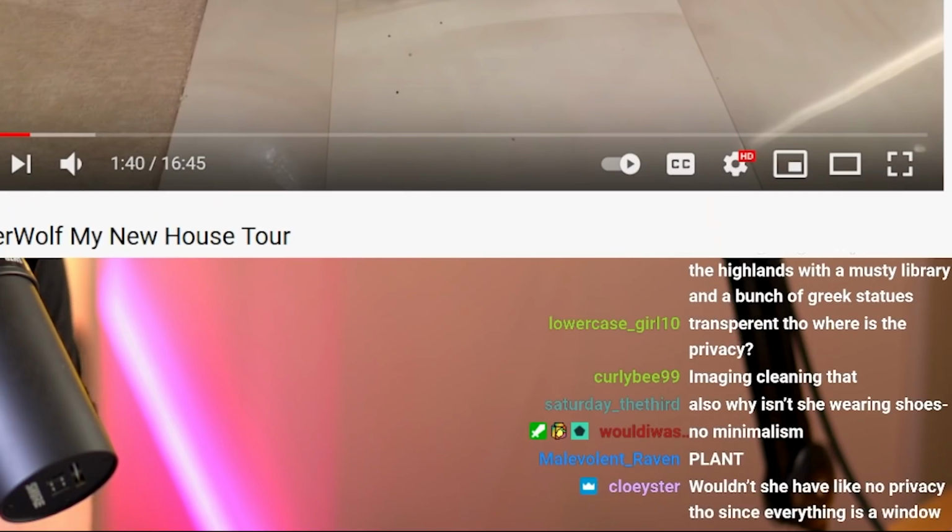Transparent though, where is the privacy? Dude, you know her driveway is probably like a mile long. Like she'd have privacy hedges that are like a kilometer high.